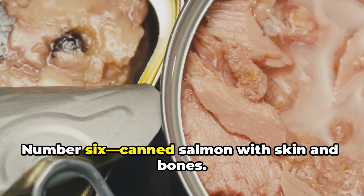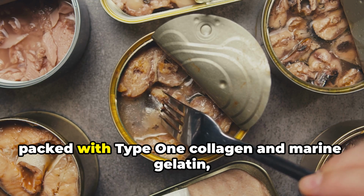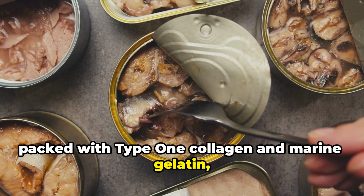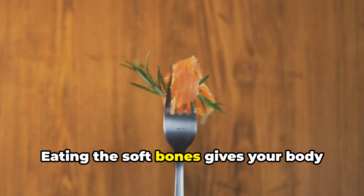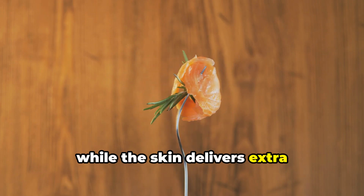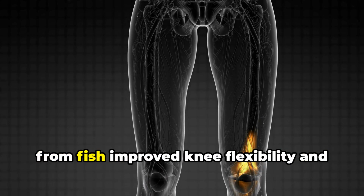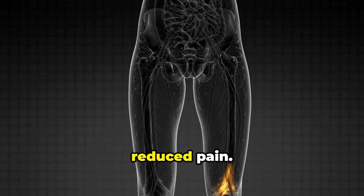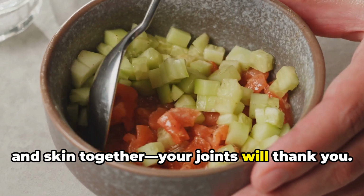Number 6. Canned salmon with skin and bones. Don't pick out the bones and skin. They're packed with type 1 collagen and marine gelatin, plus anti-inflammatory omega-3s. Eating the soft bones gives your body highly absorbable collagen, while the skin delivers extra joint healing power. A 2020 study found that marine collagen from fish improved knee flexibility and reduced pain. Simply mash the salmon bones and skin together, your joints will thank you.